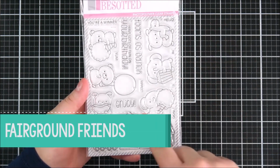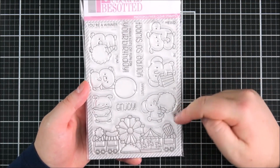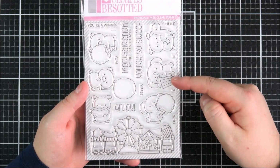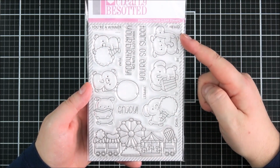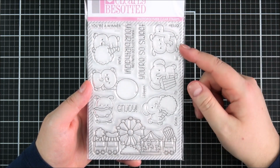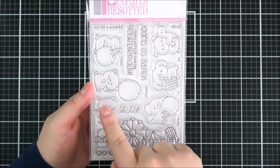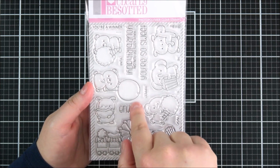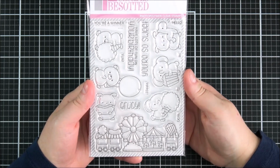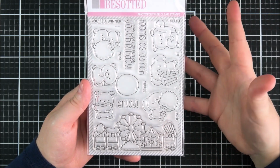Such a fun set. You've got the Fairground image that you can use as a background or as a focal point. And then you've got all of these cute little critters. So you've got the elephants here, the one with the candy floss and the popcorn, the little puppy there with the balloon animal, and then the other dog with a hot dog, and then the two bears there, one holding a balloon and the other one with the candy floss as well. We call it candy floss here in the UK. I believe it's called cotton candy in other places, but really fun set.